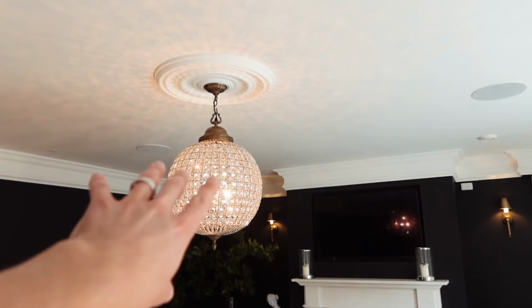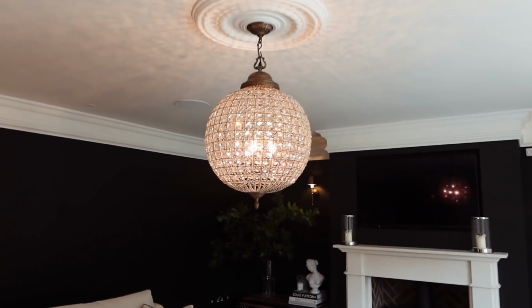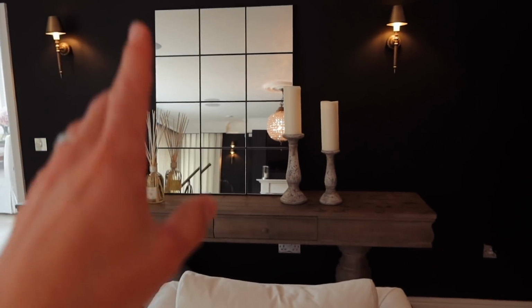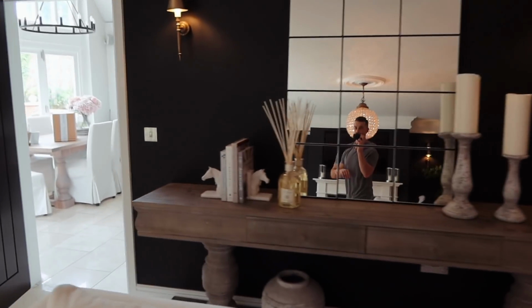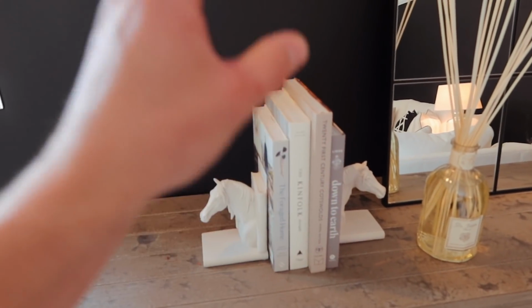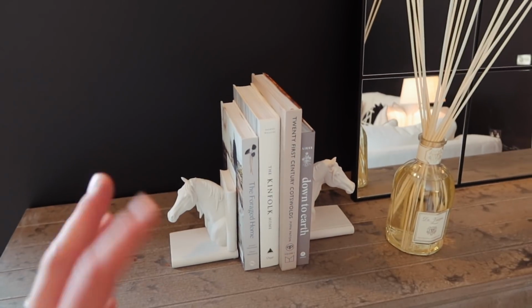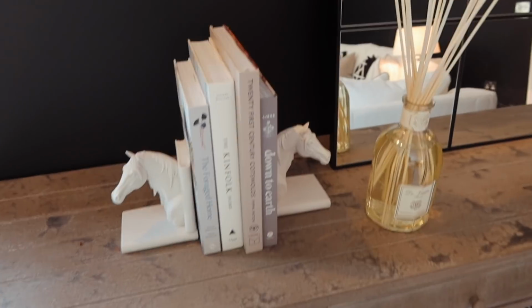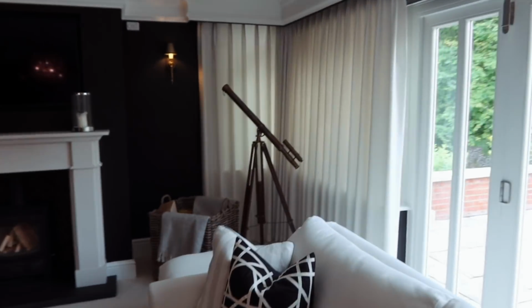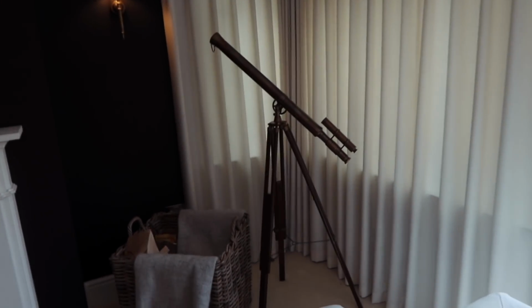New center light in the middle, which I fitted a while ago. That's absolutely lovely. And of course, new wall lights as well. So we've got wall lights on the back here and then wall lights over here. We've kept the same console table and mirror. Lydia got this diffuser the other day and these bookends. The books that we're going to be putting here are probably going to be leather bound books, so they're going to look a lot older, a bit more distressed, a bit more in keeping with the style of the room. And then you may notice in the corner of the room, the telescope.